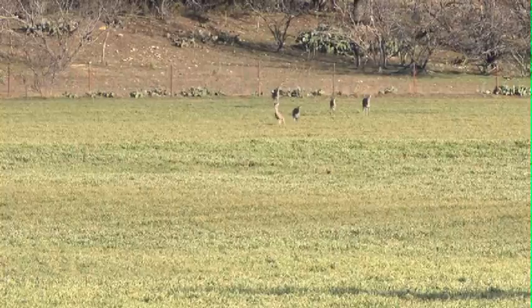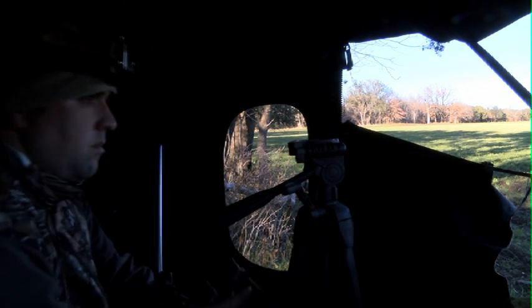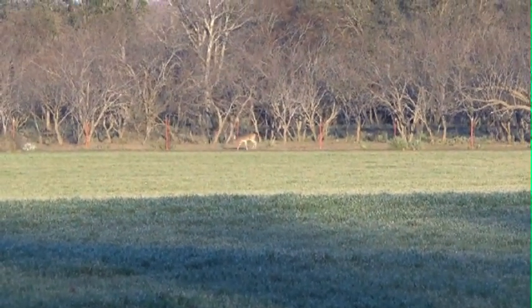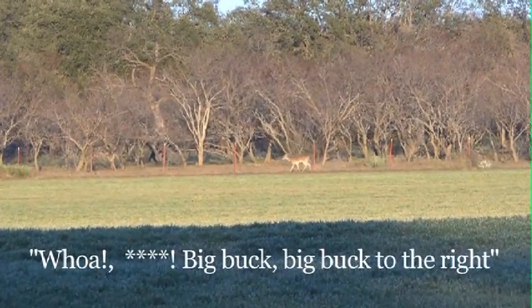So now we have does everywhere, and it just comes down to keeping your eyes open. I just do not believe that those deer are going to sit out there unattended all night. The buck's going to eventually come take a look. We're sitting there watching all those does, and eventually we can see a little spike buck pop up on the hill, and he starts meandering down the fence line, and we're focused on him watching what he's doing, and we're probably a little too focused on the spike buck because we got a heck of a surprise. Whoa, big buck to the right.